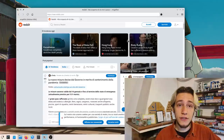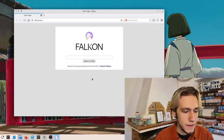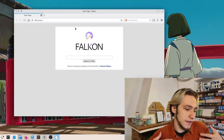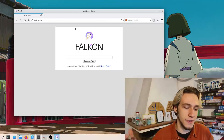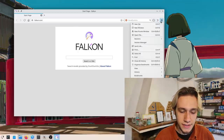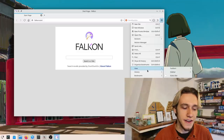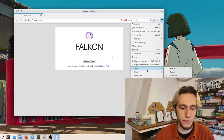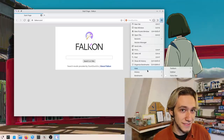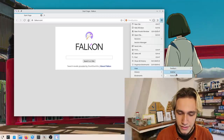Falcon, let me actually show you Falcon as well for a reference. It's this one. And of course, the UI is slightly different. I personally prefer the UI of Angelfish, but completely different stuff, obviously. It has way more stuff. So as far as full-fledged desktop browsers go, of course, Falcon is more developed compared to Angelfish, which is last week. And you can customize the toolbars, the sidebars.